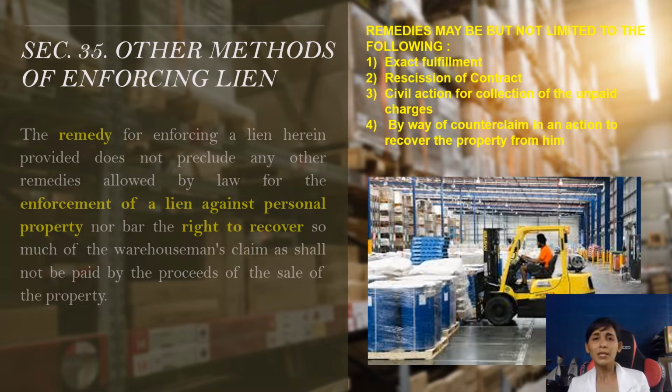So just in case in the sale of the property the proceeds are still not enough to cover the expenses or the costs made by the warehouseman in the process of the deposit of such goods and commodities, there may be remedies that he is allowed to avail of. For example, exact fulfillment. If there is not enough funds to pay off or reimburse all expenses, he can file a case for exact fulfillment of such expenses. Number two, it could be a rescission of a contract, or number three, a civil action for collection of the unpaid charges. Yes, it's similar to exact fulfillment.